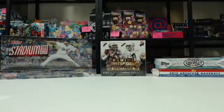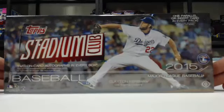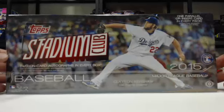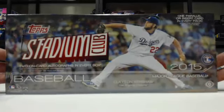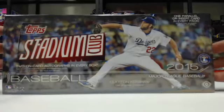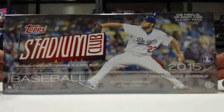So once again, if you're just joining us, tonight we have a couple boxes we're trying to break. We have Topps Stadium Club 2015. This is from eBay. These were listed on eBay earlier. The auctions ended today. We only sold six or seven teams. So the rest of the teams are now up on the website, atomictoys.com. Please go there, purchase some more teams. We're not going to break these two boxes until we get at least 90% of the teams sold.